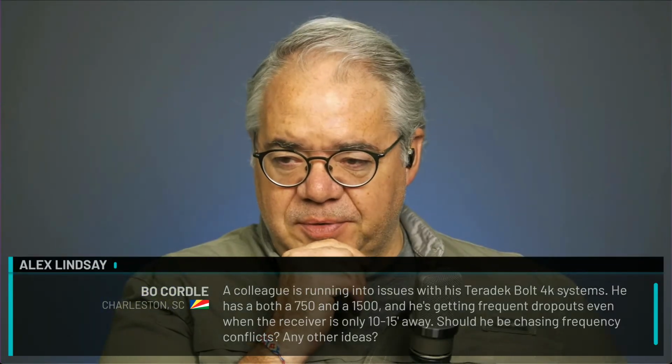The first thing I would do is change the frequencies, exactly what he's talking about there. The other thing is to consider what in the room has metal, because we've had issues with lots of metal around the Teradeks specifically. It shouldn't matter, but it seems to. And absolutely, there's something wrong at 10 or 15 feet.